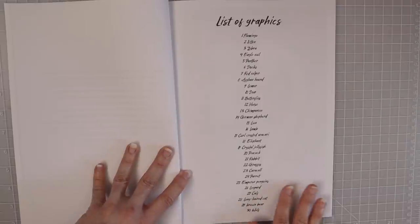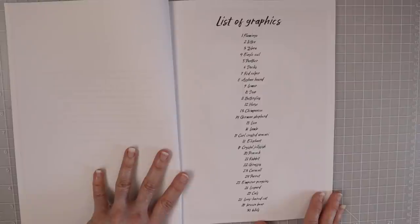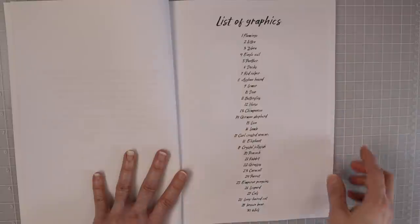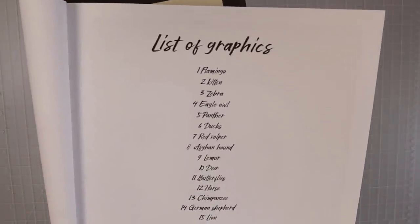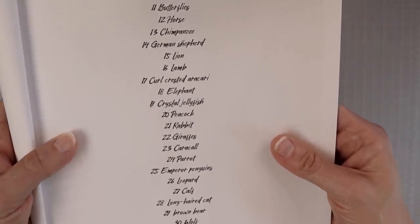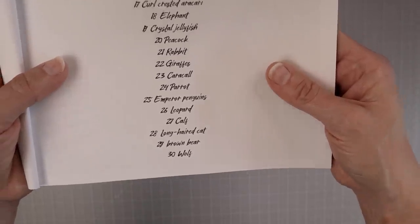But when you flip open the book, you will see that it says here, list of graphics. And then each page actually has a name. And I believe each one, so number one says flamingo. So we'll see a flamingo on the first page. Let me hold this a little closer so y'all can see. And I'll go down the list. So you can see that it is all of the different animals that are represented in the book.